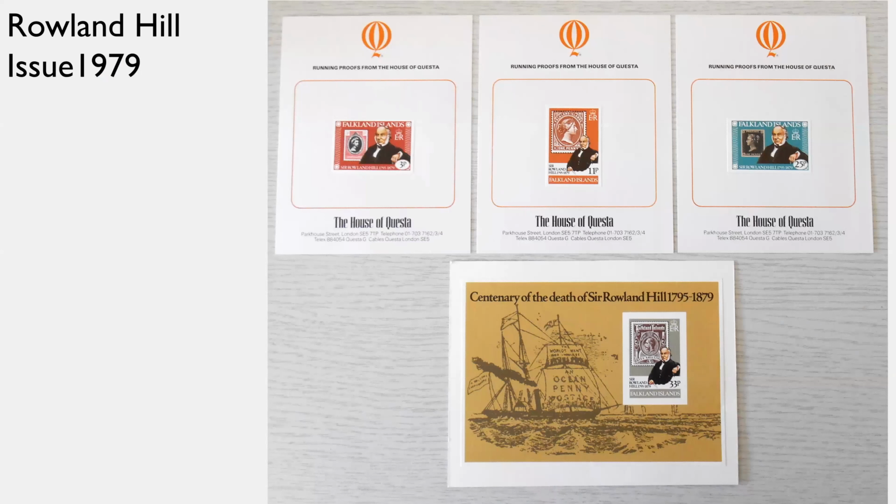Here are three imperforate proofs from Questa printers for the issued stamps, together with the imperforate 33p in the middle of the miniature sheet that was issued for that stamp.